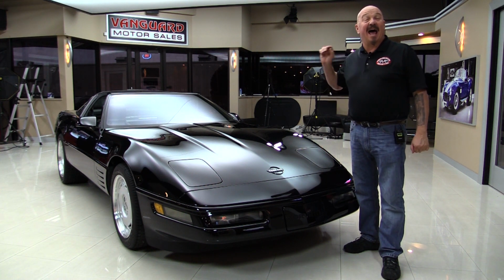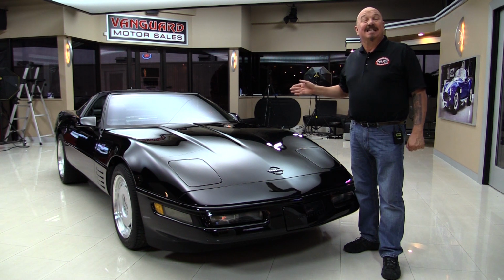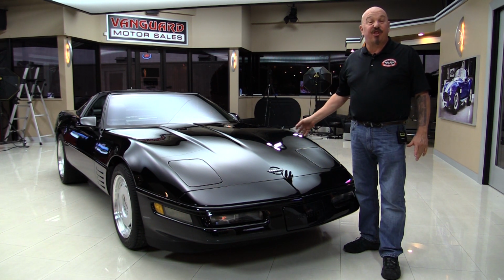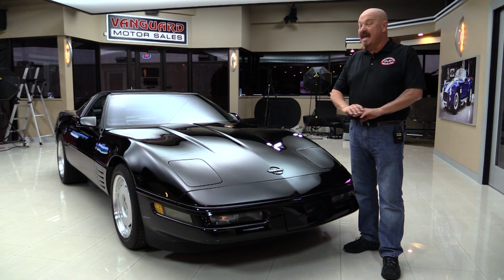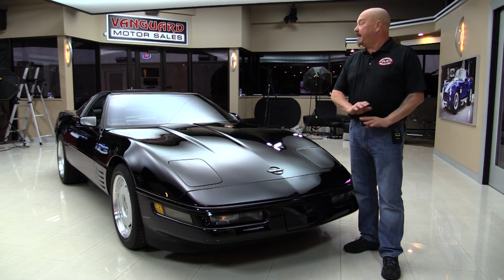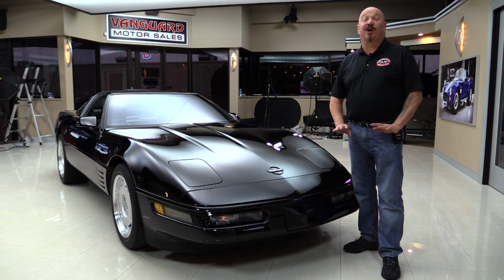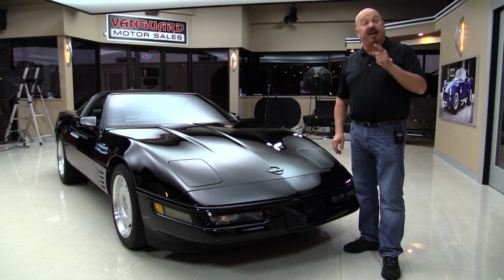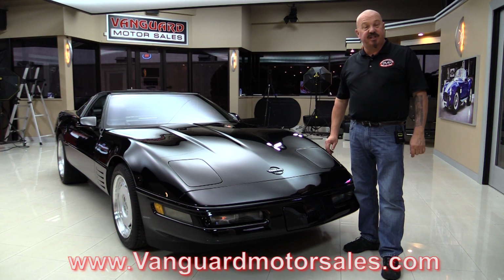I'm Greg, and I am standing in front of one beautiful 1991 Corvette ZR1. This baby's got less than 3,600 miles on it. It is an amazing ride. Somebody has taken care of this baby for a lot of years, and we're ready to park it in your driveway. So check out our website at vanguardmotorsales.com.